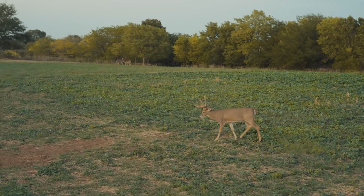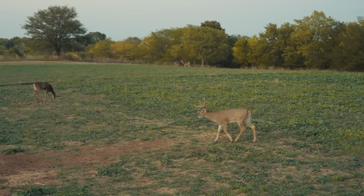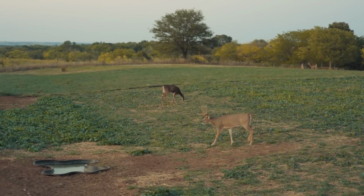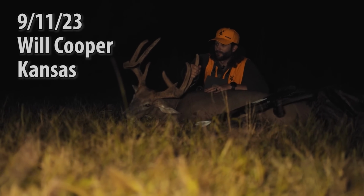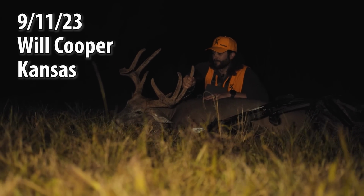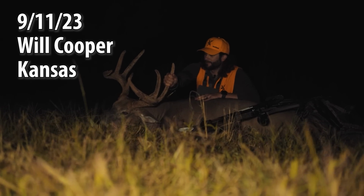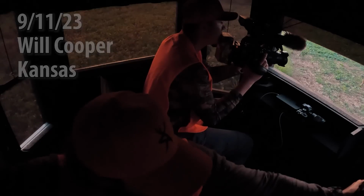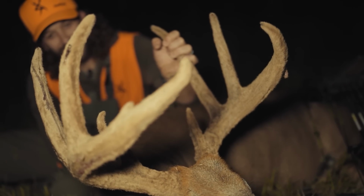Shoots him over a water hole I had in a Whitetail Institute food plot. I'm so happy for him. Ended up being the biggest buck he's ever shot, a 153-inch 8-pointer in full velvet. Couldn't believe it. September 11th, we usually do not have very many deer in full velvet. 9 Lives comes in, shoots him at 20 yards over a water hole, and the rest is history.